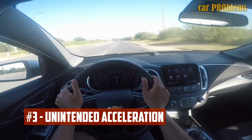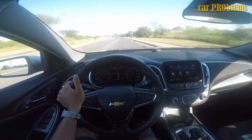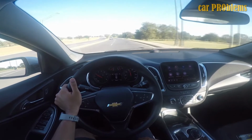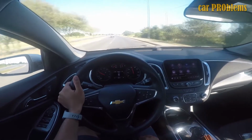Unintended acceleration. A frequently reported incident is the unintended acceleration of the Chevrolet Malibu. This problem has caused significant property damage and close calls. The dealer's investigation did not result in a diagnosis of the precise problem.